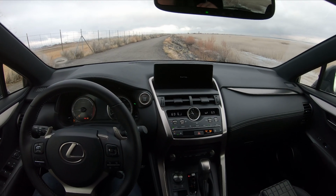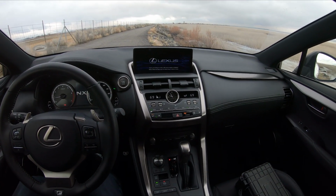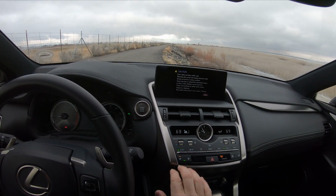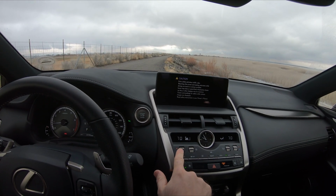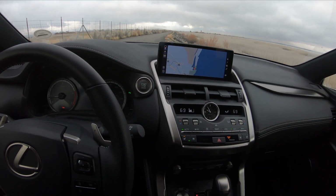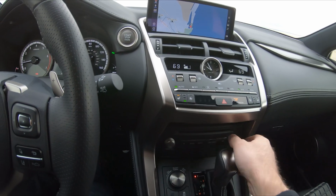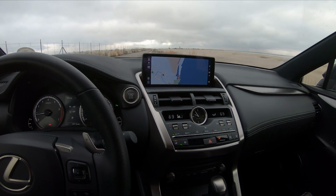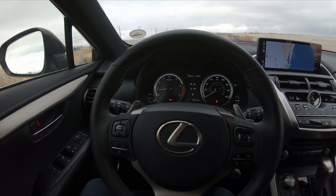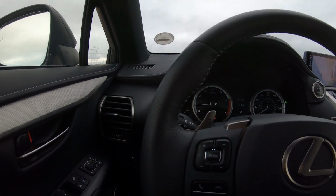So inside, I really like the layout of this. You get a lot of actual physical buttons for everything. I really like these dials to adjust all the climate control, and then the buttons here. Everything just has a tactile feel. Actual knobs. Everything's easy to reach for the driver. In the F Sport, you get the paddle shifters. I'm thinking that's standard on all of them, but I know, of course, in this F Sport it has it.